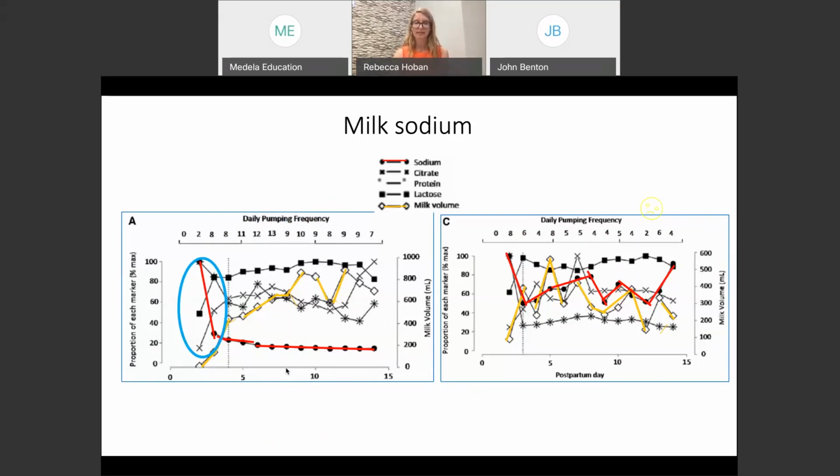Now let's contrast this to the other mom. You can see when you look at the top that she's not pumping nearly as frequently, but I would say that she's a pretty typical mom. We know that a lot of our moms, even though we advise them to pump 8 times a day, often find that pumping 5 times a day or so might be all that they can get in, even though we know that's not ideal. We can see that her sodium levels don't drop nearly as much as the other mom.